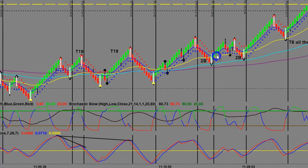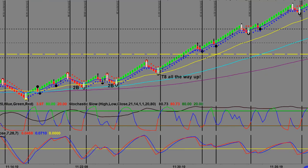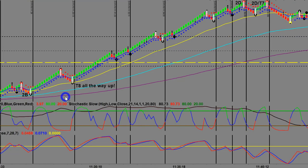So here we've got another 2-4, that was a break even. There's a really nice trade here. Then we had T8s all the way up. This just absolutely killed it. I'm not even going to go into these, traders, but these are what we call ruler ones. And these are not included in the results I've just given you. Every decent market has two or three of these usually every day.